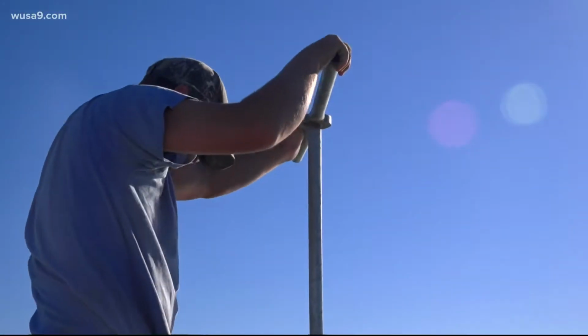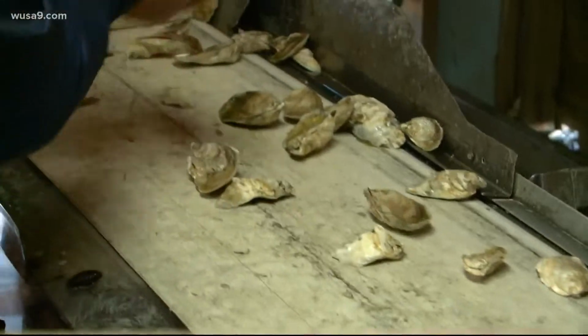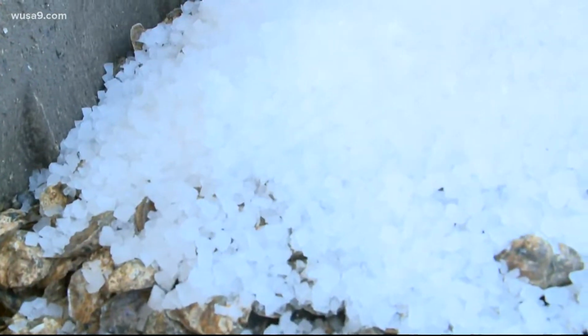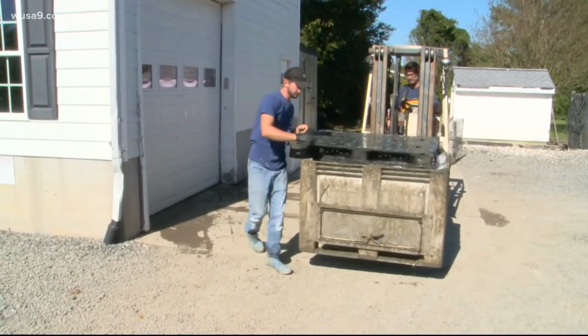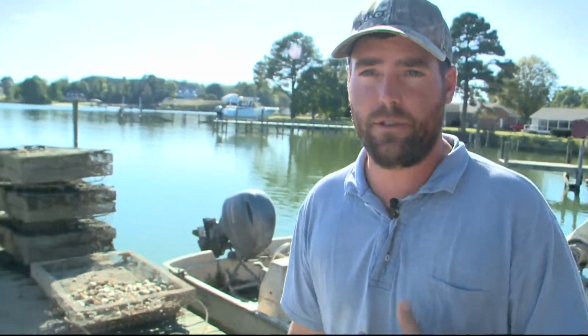Over the course of roughly a year and a half, oysters are grown, removed, sorted by size, and left to grow a little more. Rinse and repeat until they're ready for market, and it's a high bar to get picked. Most of these oysters actually go back out in the water. We're really only kind of cherry picking the best oysters for market.